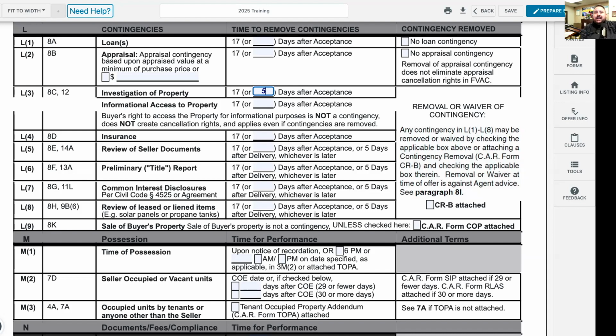Because that's what happens with those automatic contingency removals: you still get to the close of escrow date and you're like, well, their contingencies were removed. If they don't close, we're going to keep it.